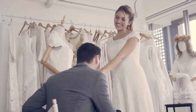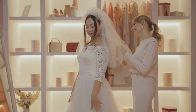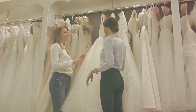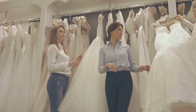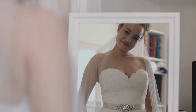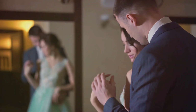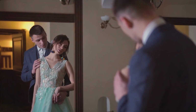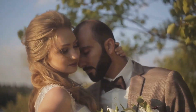When it comes to wedding attire, borrowing or renting can be a fantastic way to save money. Instead of purchasing a dress or suit that you might only wear once, consider borrowing from a friend or renting from a boutique. This can significantly reduce costs and still allow you to look absolutely stunning on your big day. Plus, it's a more sustainable option, which is always a bonus.